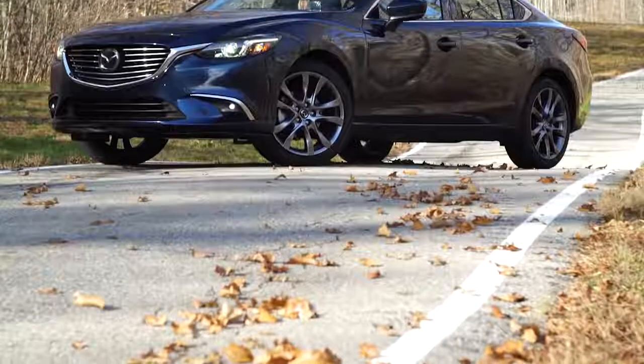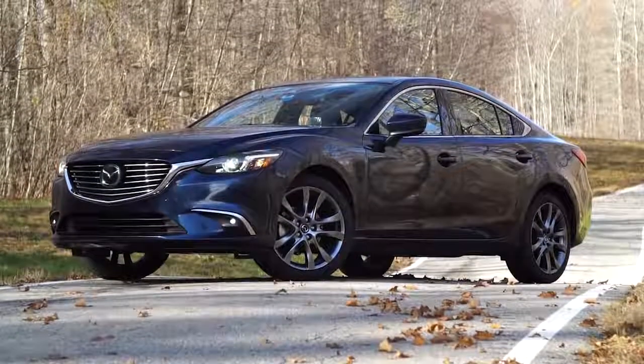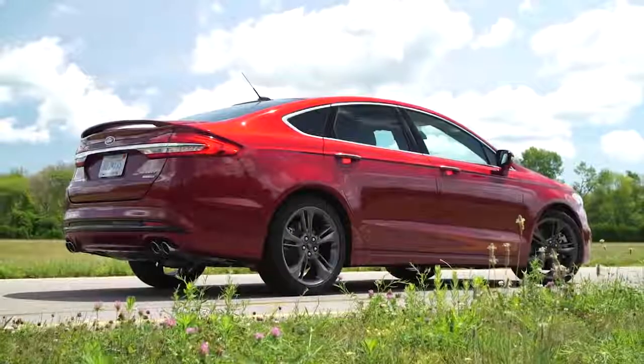The whole conversation about the Mazda 6 is that it's such a sporty family sedan, and I'm sorry, it really isn't all that. If I wanted a sports sedan in that class, the Ford Fusion has got it. Well, you're going to give up some reliability probably with the Fusion. And fuel economy. Definitely fuel economy.